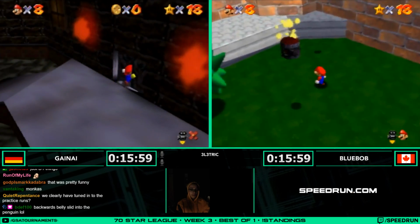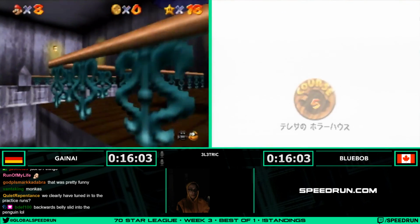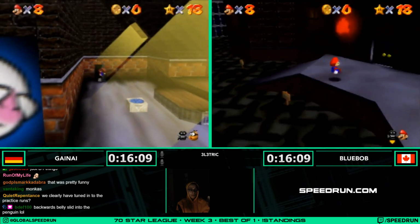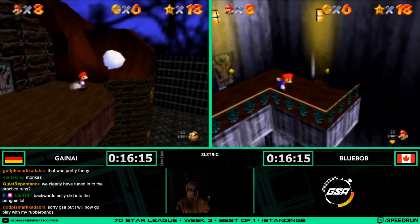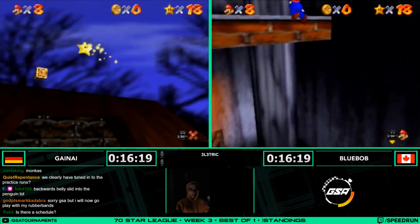So, we're now heading into BBH. Let's go ahead and talk about what's going on here. Gainai with that nice side flip wall kick strat. It can be a little difficult to time, especially because you can't see the wall that you're kicking off of. And already depth perception is kind of a problem in this game, so not being able to even see the wall makes that even more of a problem.